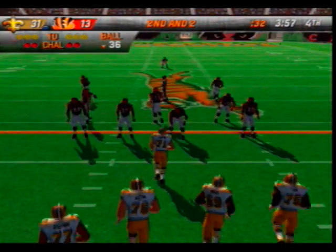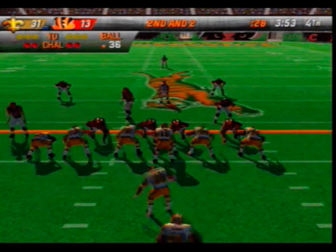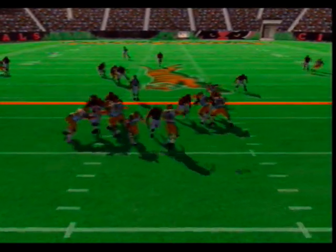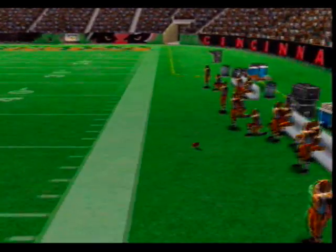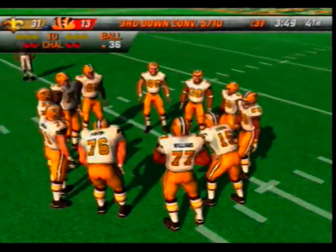Second and 2. Ball on the 36-yard line. Cincinnati comes out in a 4-3. Throws it. This one falls incomplete. He had to unload that pass in a hurry. Yeah, he felt those guys closing in and gunned the ball out of there.